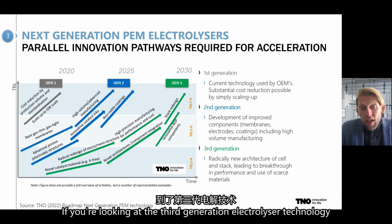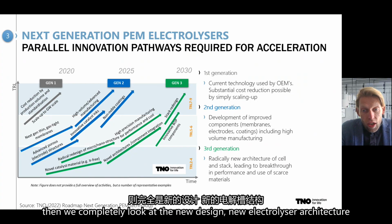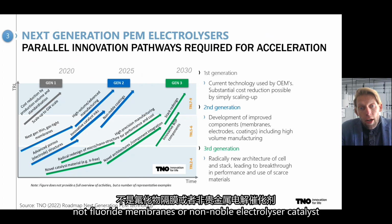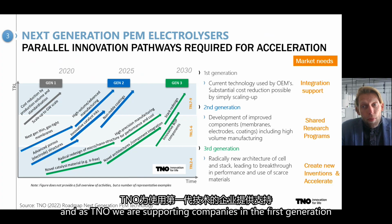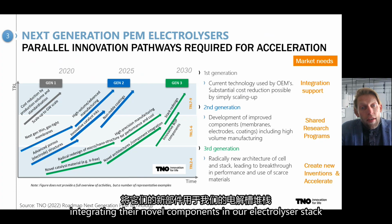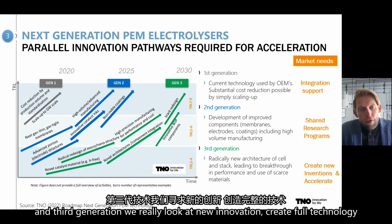If we're looking at the third generation electrolyzer technology, then we completely look at a new design, new electrolyzer architecture. So, for example, membranes which are not fluoride membranes, or a non-noble electrolyzer catalyst. And as TNO, we are supporting companies in the first generation with their pilots. Second generation, we work together with industry, integrating their novel components in our electrolyzer stack. And third generation, we really look at new innovation, breakthrough technology.